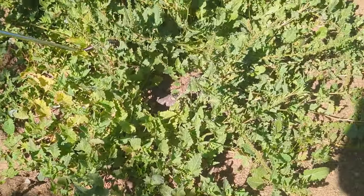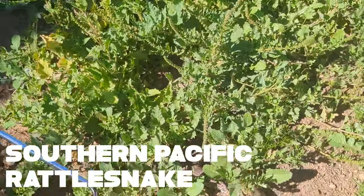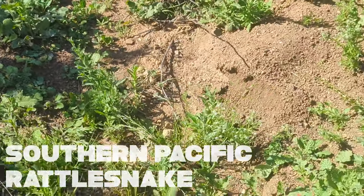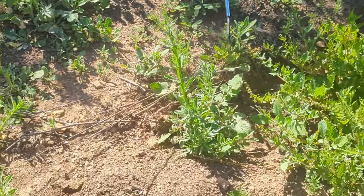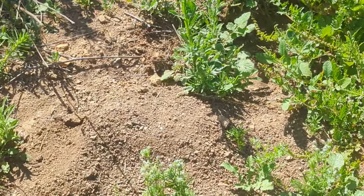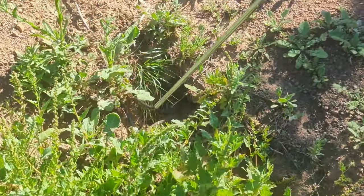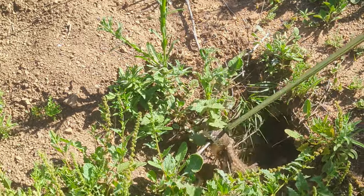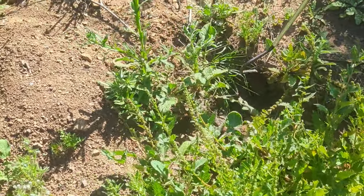Right in there. It's a big old Southern Pacific rattlesnake. No, coming your way. Whoa, whoa, whoa, whoa. Going down here. Okay. Come here, buddy. He's warmed up, he's hot in more ways than one. Get you out here. Look at that. A very good looking little Helleri.